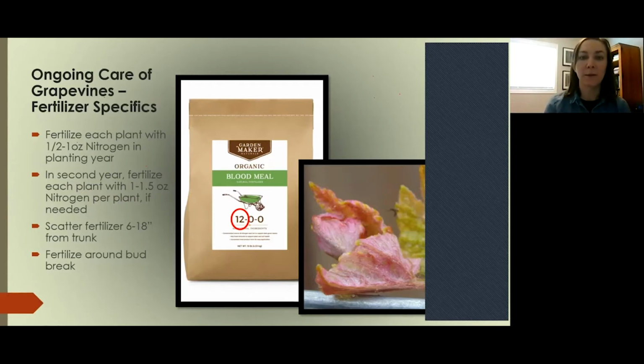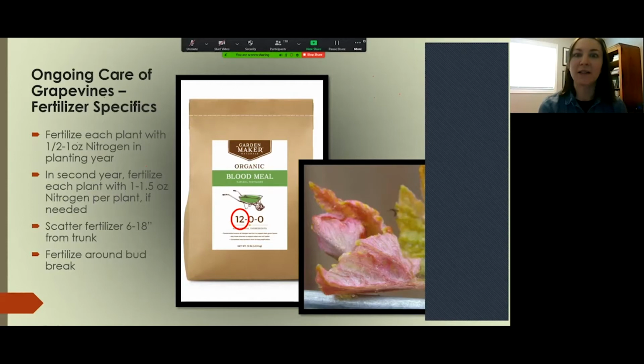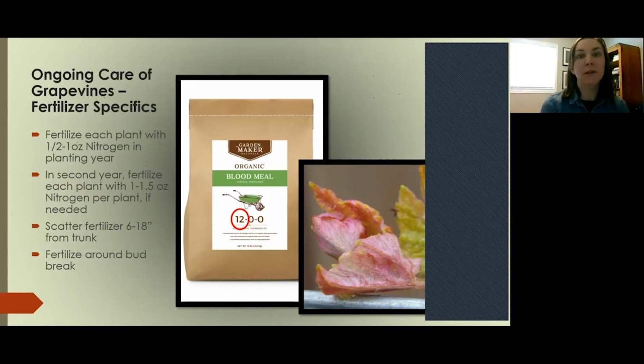Often you're going to see 3 numbers. So in the example of the blood meal here, nitrogen is the only number listed. There isn't any potassium or phosphorus in blood meal, or not enough to be noted. So this would be a good example of a nitrogen fertilizer that could be used in your grapevine plantings. When you do fertilize, you're not going to want to put it right up against the trunk. You're going to want to scatter that fertilizer around the trunk zone about 6 to 18 inches away from the trunk.